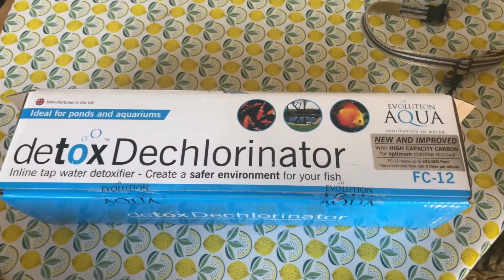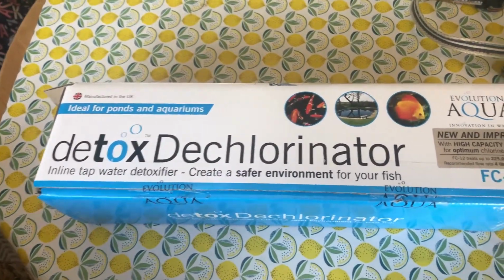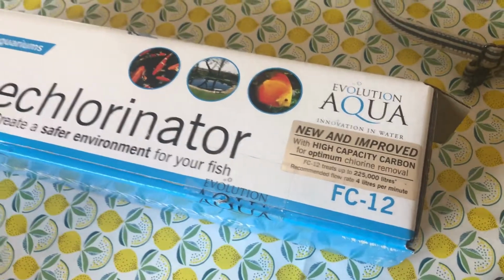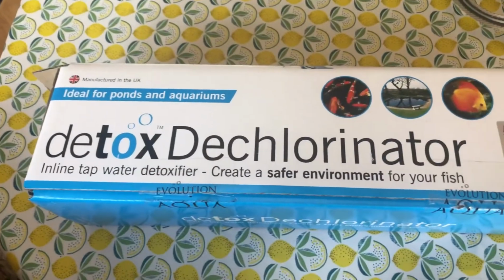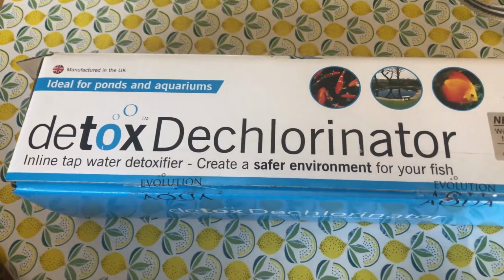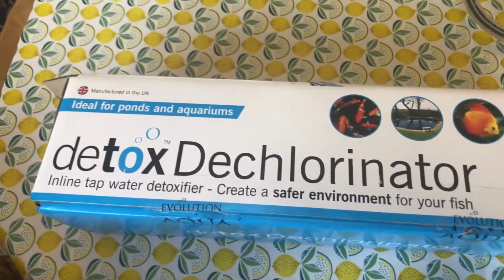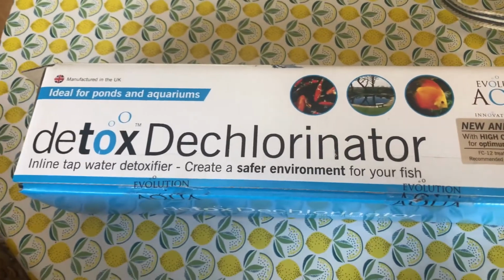Right, pond cleaning day. I keep using liquid dechlorinators. Any chemical is a bad chemical, so we've gone and purchased this. I was very fortunate to be gifted it by our good friends down at Icklesham Koi.